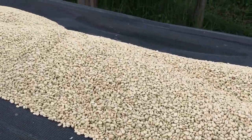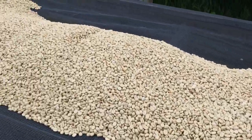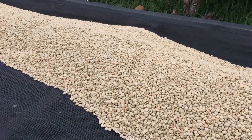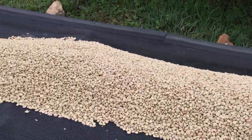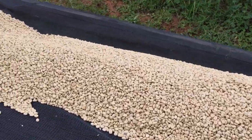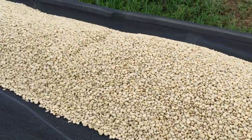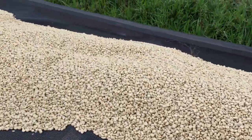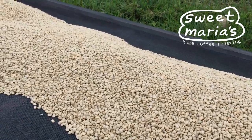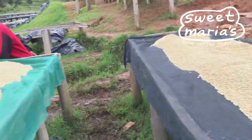Luckily, they're pulling from a great area, very high altitude area with good, in general, Rwanda has Bourbon type coffees, very good coffees, so they have a lot going for them. But this is a lot of hands picking through coffee for many hours. That's truly what makes the difference in quality.